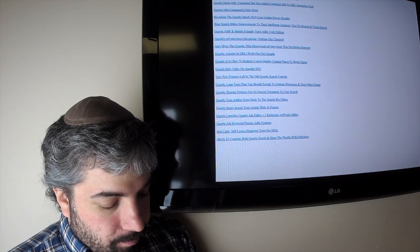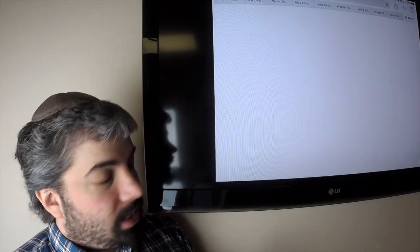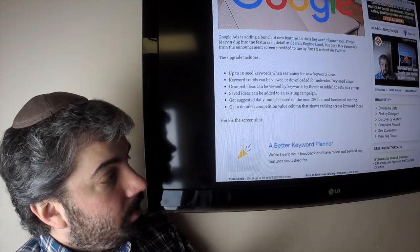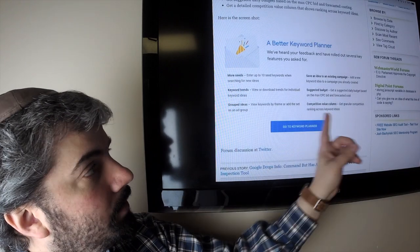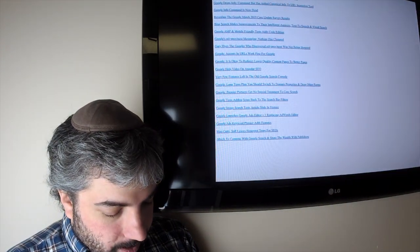Google Ads Keyword Planner also relaunched with new features, specifically letting you do about 10 sets of keywords, and a bunch of other features here. So definitely take a look at that. Here is a summary of all the different features. The video is a little bit longer, so I'm trying to hurry up.